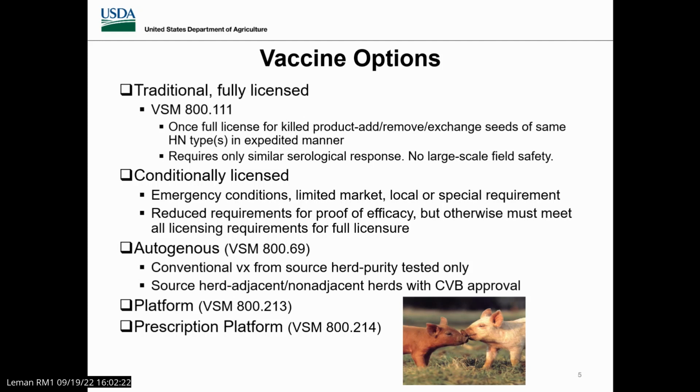The other one that people are probably very familiar with is the autogenous vaccines. And those are vaccines that historically have been described as we isolate something out of a herd, what we call the herd of origin, and then it's inactivated and made into a vaccine and used back in that herd of origin. If you work with autogenous vaccines very much, you might want to go back and look at that memo. It was updated last fall. It adds some additional ability to use the vaccine in other herds. It addresses information as far as being able to extend the use of your isolate for a longer period of time than has been in the past.